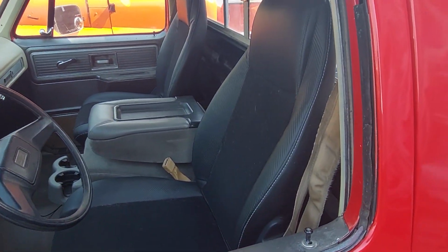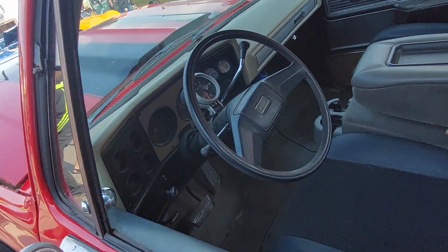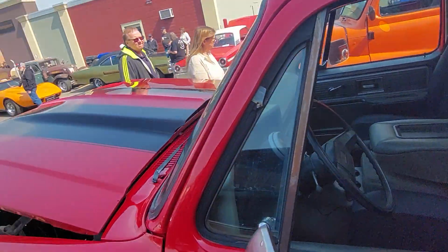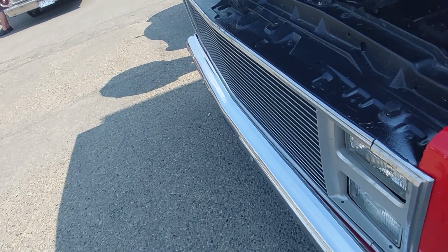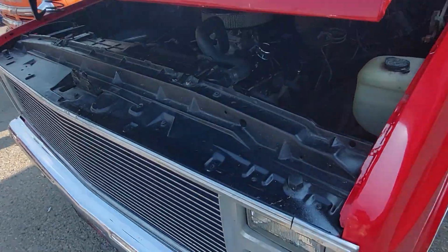Inside you'll see more modern seats and stuff, which, to be honest, these things ride like a brick board, so it's nice to have a more modern seat in it. But yeah, very, very nice truck. Let's take a look under the hood. Looks good. I believe it's an old small block, but honestly, I have a hard time telling.